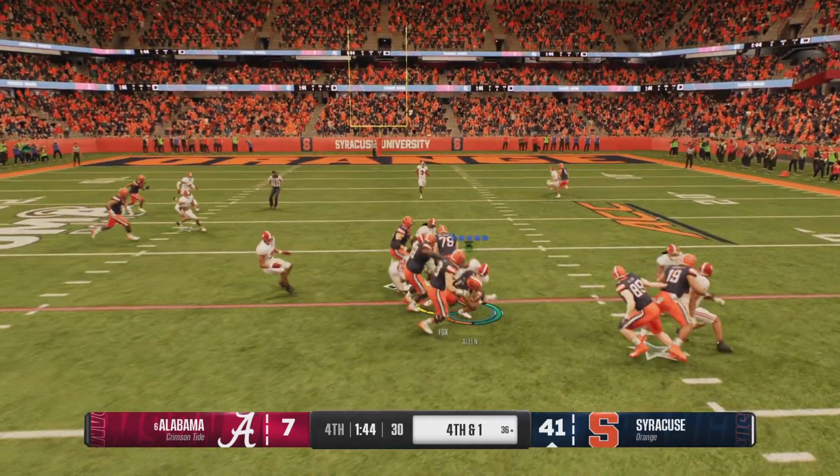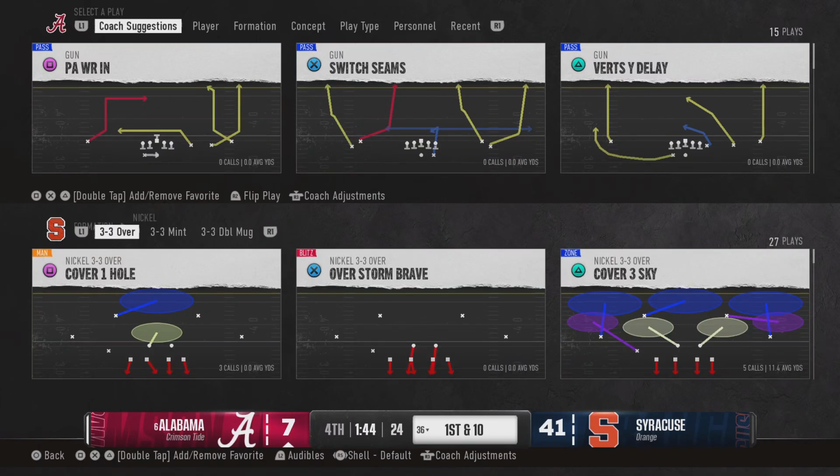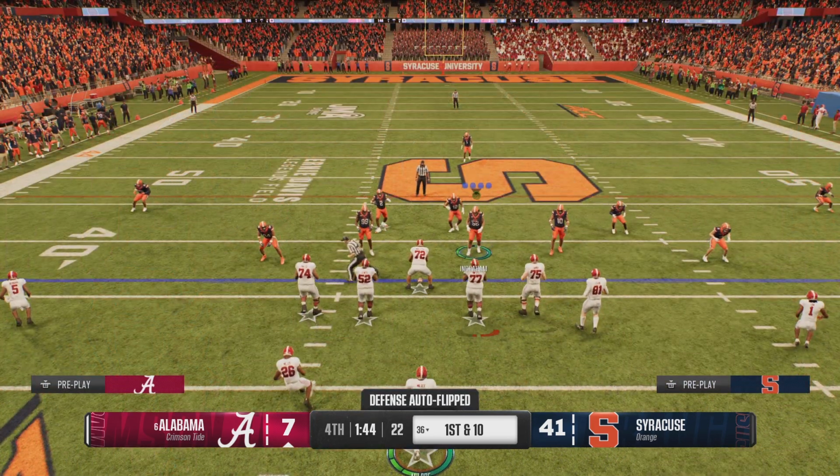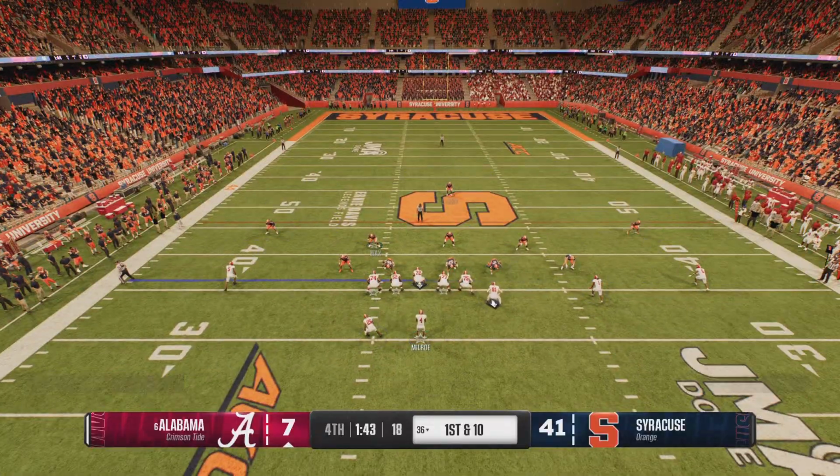Here we go, fourth down. They'll try to run for it. He's not going to get there. The defense rises up and makes a huge fourth down stop. This line getting set up. It's a first down play.